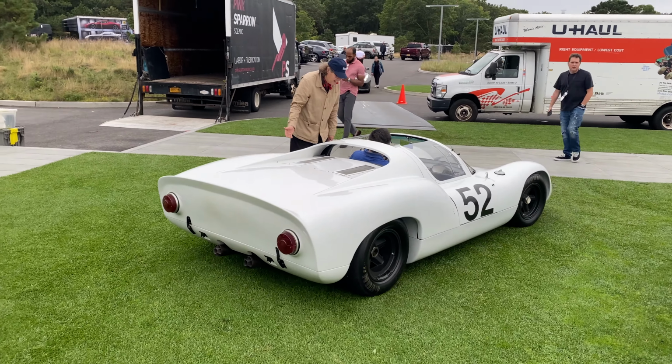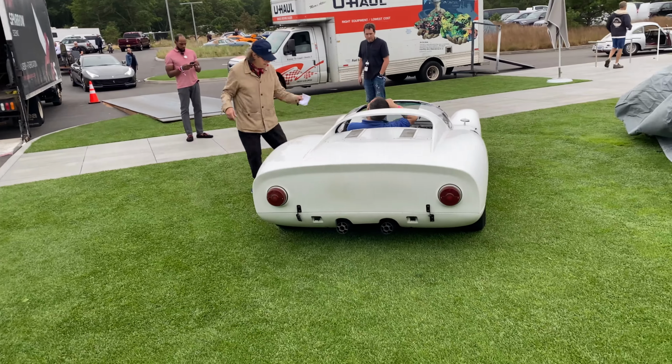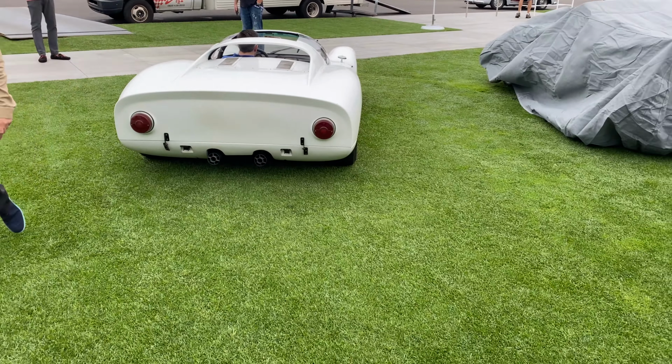Honestly, a race car going backwards is a sight that you'll never see. Because in a car like this, you'll never have to look backwards, because you're ahead of the competition.